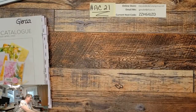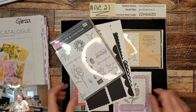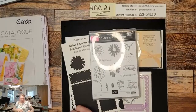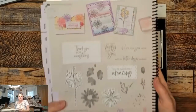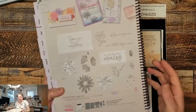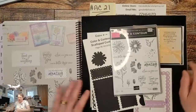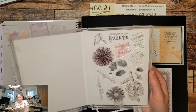So now I'm going to introduce you to the Color and Contour bundle. Color and Contour, there's the stamp set. Now it's on page 98. There we go. There's the bundle. And of course you save 10% when you order the bundle rather than the stamp set and dies individually. Okay, Color and Contour stamp set, and it is photopolymer.